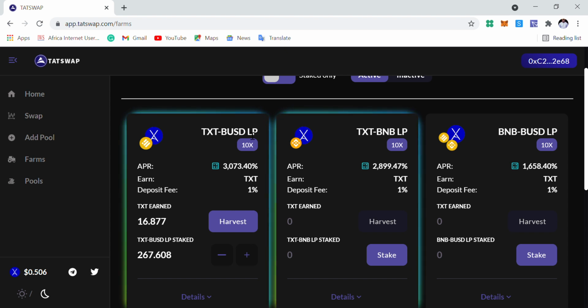So what happens is if the price of TXT drops after you put it in, for it to balance, your BUSD automatically buys more TXT to balance up that liquidity pool, right? And remember, you're not losing except when you take out the stake and you separate the pool. But as long as it is together and it balances up, if it goes up, you get more BUSD. If it goes down, you get more TXT. That's basically how that works.